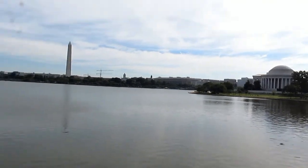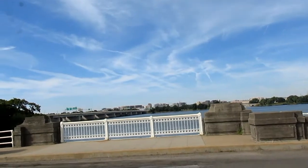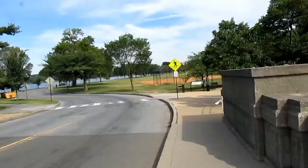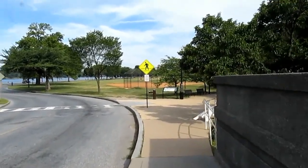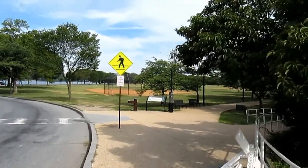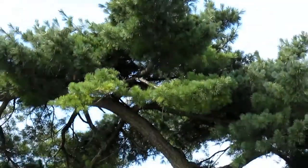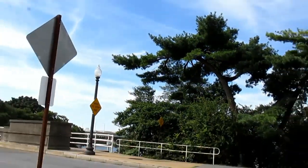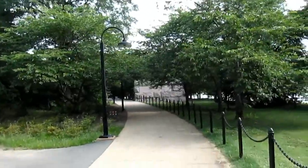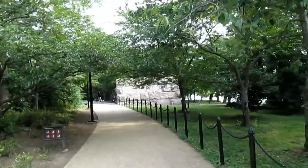We got a very nice side view of the Thomas Jefferson Memorial. Got the main bridge going over to Arlington, Virginia, over there. And coming up here is the American Baseball Memorial. I'm just kidding about that one. As you can tell, the airplanes fly very close, as the airport is just right over there. And we're coming up to the Franklin Delano Roosevelt Memorial right up here.